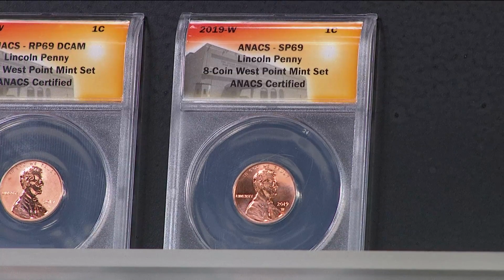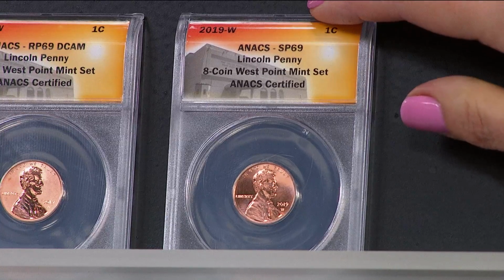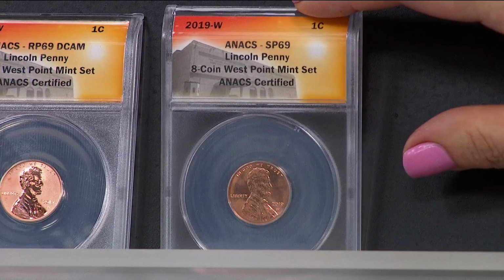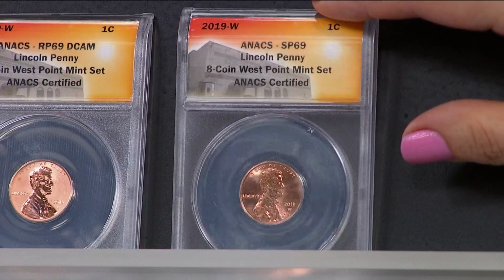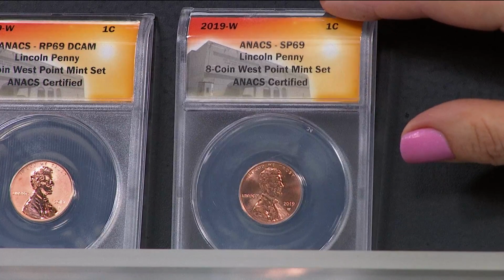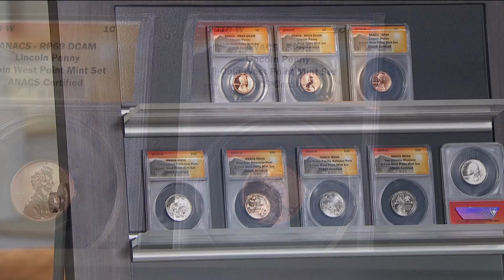So we've got proof 69. We've got the reverse proof, which came with the silver proof set. But the SP or burnished West Point cent only came in the mint set. Extremely difficult to get in high grade SP69. So they have the 3 special Lincoln cents with this as well. So put all of those together, as you can see right there, and you get the 3 specials. So they did 8 special West Point Mint coins last year.